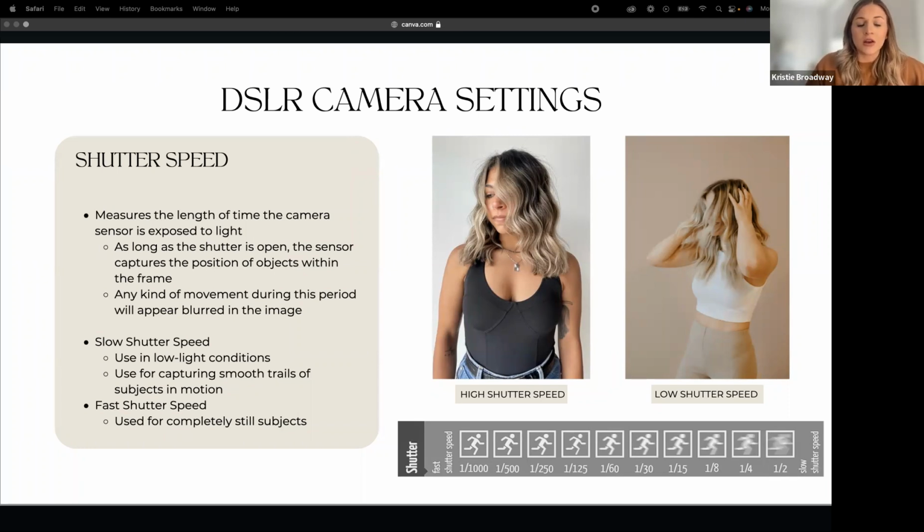And then you can use this for capturing smooth trails of subjects in motion. If you look at the picture on the right, that is where we would use a slow shutter speed, because the subject is actually moving their hair to create movement. By using that slow shutter speed, the sensor in the camera is being exposed longer to light, so it's able to catch that movement, and it's able to make it a little bit more of a crisper image by capturing that movement.